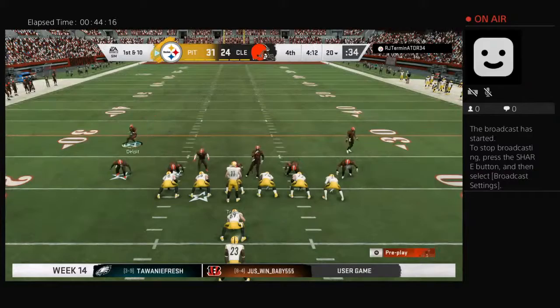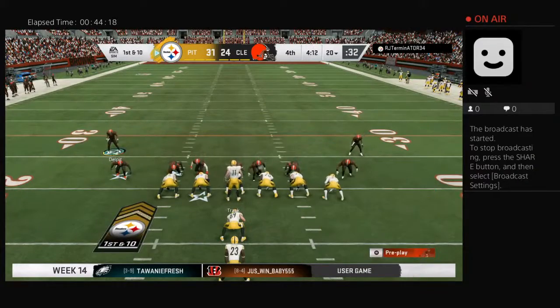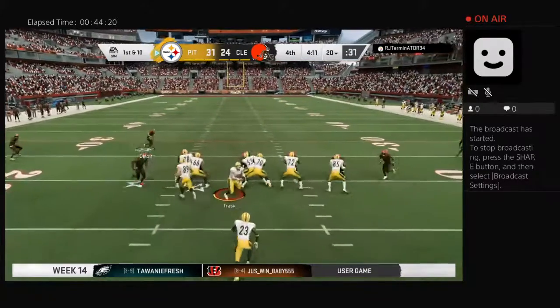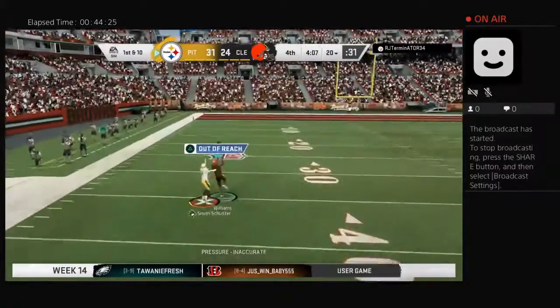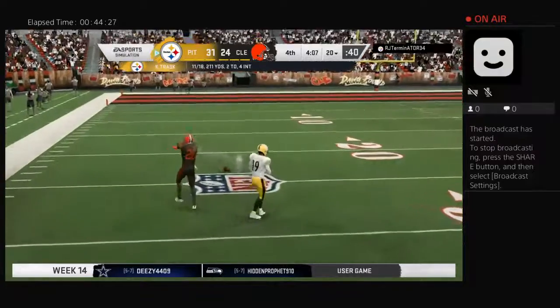The Steeler offense here about ready for their next drive. They're holding on right now to that slim advantage in a one-score game. And you hear a lot about 2-minute offense and 4-minute offense. Obviously, the 4-minute offense applies here. How do they run that effectively?